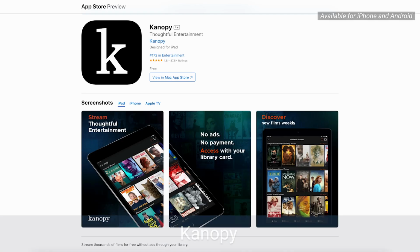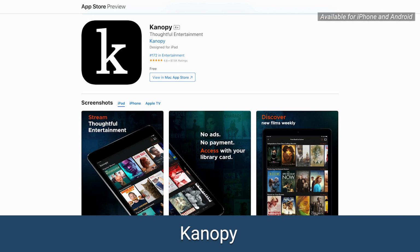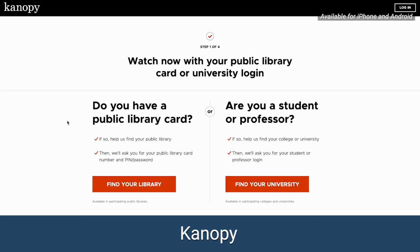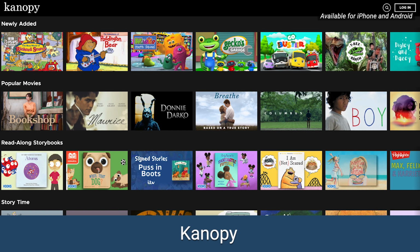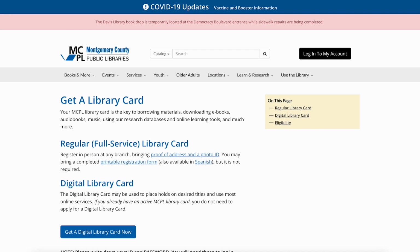Hoopla and another app called Canopy, with a K, also offer streaming through your library card. Canopy's got thousands of films you can watch through most of your devices. If you haven't already, visit your local library or visit their website to see if you can apply for a card online.